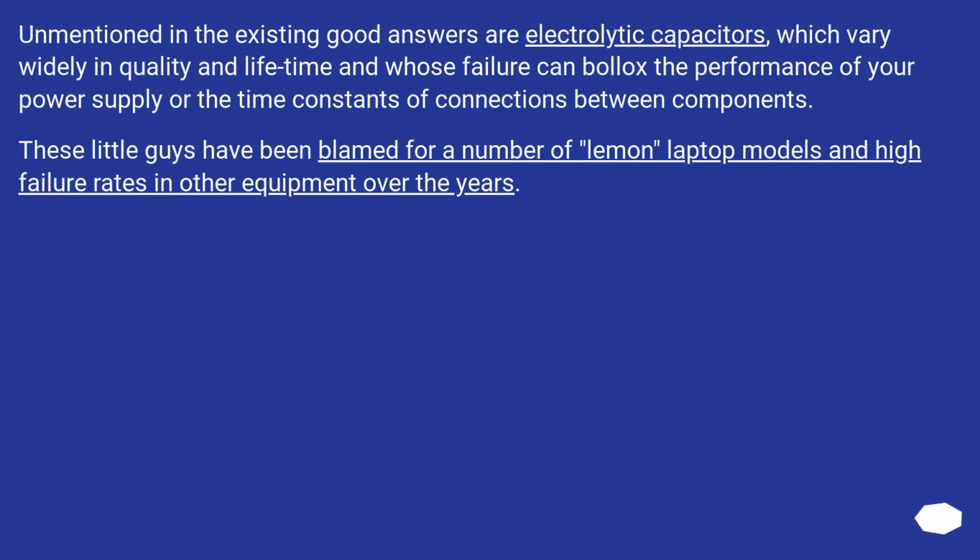Unmentioned in the existing good answers are electrolytic capacitors, which vary widely in quality and lifetime and whose failure can wreck the performance of your power supply or the time constants of connections between components. These little guys have been blamed for a number of lemon laptop models and high failure rates in other equipment over the years.